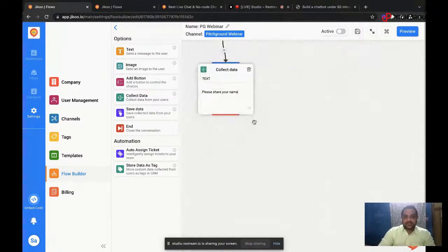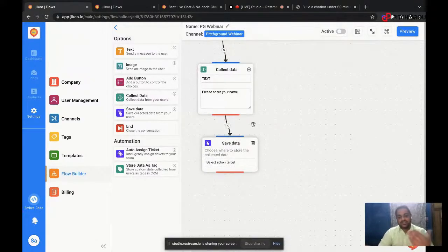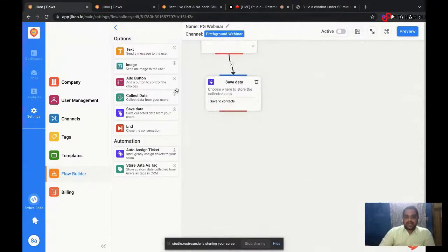Next, I'm going to save this data to the CRM, right? The only difference is if you're collecting the data, it will be stored in the ticket. But in case you want this data to be stored into the CRM, you have to save the data. So there are 2 options. You can either save it to the CRM or you can just save it in the chat. I'm pushing this data to the CRM at the moment, right? Next, I want to collect the phone number of this particular person, or I can also collect the email address. Next, I'm going to collect the interest details again.